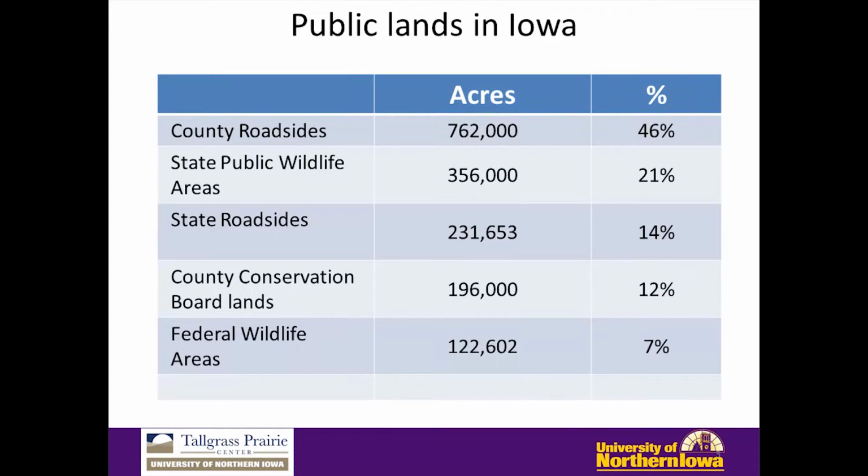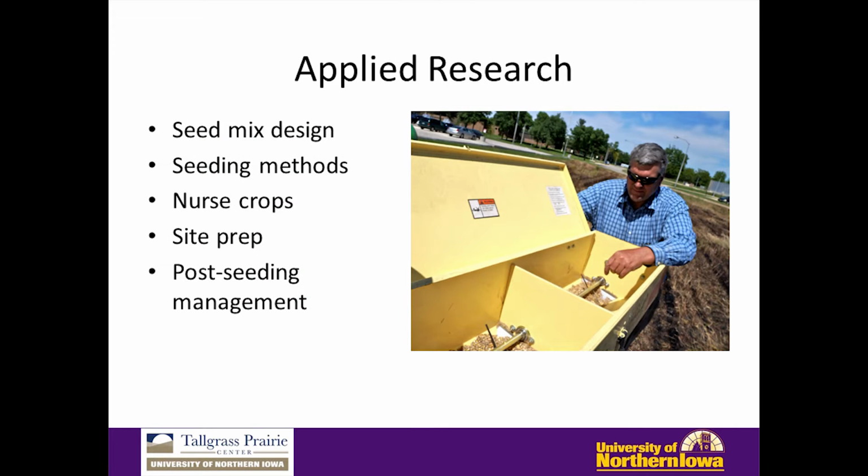I think roadsides, why roadsides? Well, county roadsides make up 46% of all public lands in the state, believe it or not. And then when you add the state roadsides, it's well over 50%, it's 60%. So for Iowa, it's a lot.